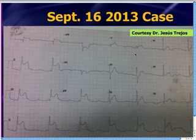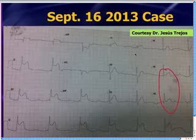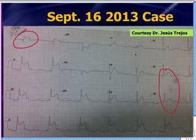In fact, we missed it on the September 16th, 2013 case. If you go back, this is a case that was sent by Dr. Trejos, and we primarily focused on the AV block here. There's clearly an inferior wall MI, and we also pointed out that there is maybe a lateral MI, a big lateral MI there. But take a look. This person's got rightward axis again. We didn't really give that more thought, but we should have.